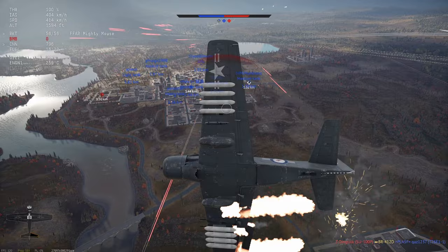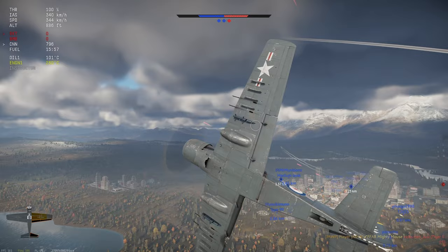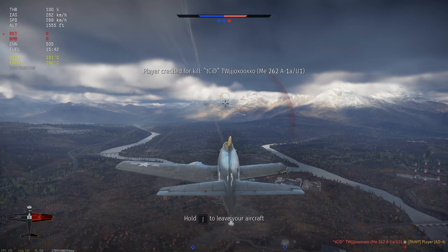Whoa! That's a lot of planes all of a sudden. I gotta hit something with my rockets. Come on. There we go. Okay, well, he shot up nearly the entire side of my wing there, which is definitely making flying around a little bit more difficult. Brats.